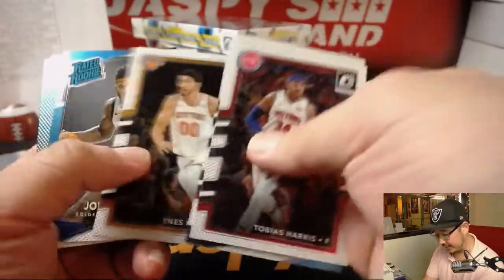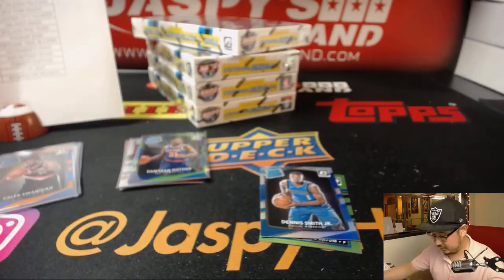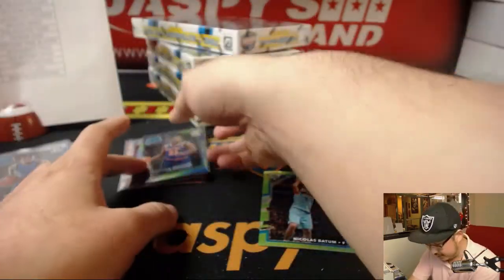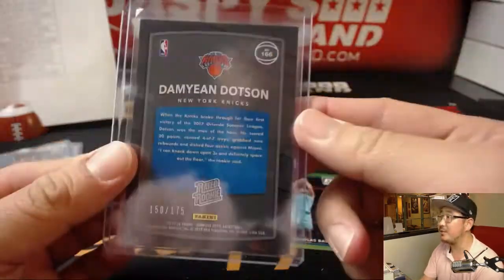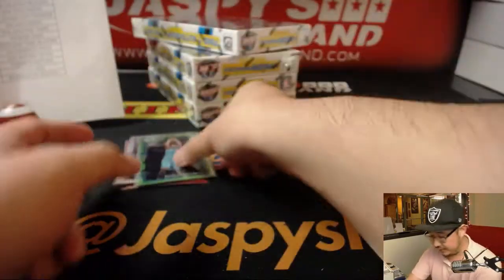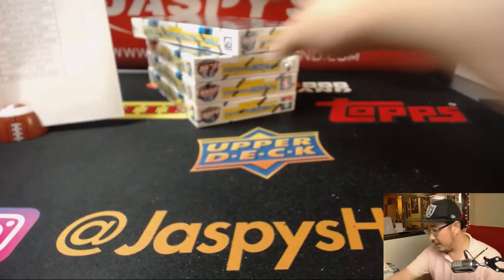There's Nicolas Batum. Dennis Smith Jr., there you go. There's a silver Dennis Smith Jr. for the Dallas Mavericks. That'll be for Darren McKenzie. That's some pretty solid value. Actually, I like the rated rookie cards actually carry some value here. We'll top load that one up too for the Knicks. Damian Jones for Philip. There's a Batum for Charlotte. 65 out of 175. All right, and the next box.